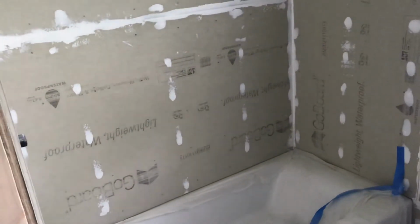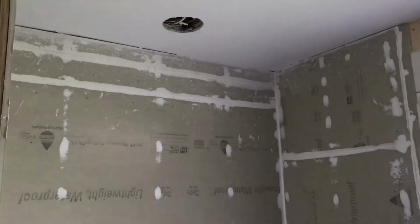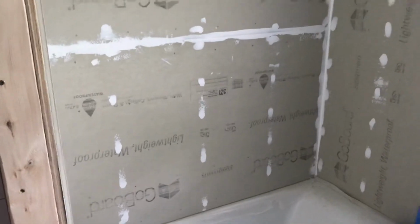What's going on in the shower area? Shower's completely in and waterproofed. I still need to caulk along the ceiling there. I'll probably do that before I do the paint. That's about all that's left in there. I'll probably tile that in a few weeks. I want to get to everything else first and save the tile for last.